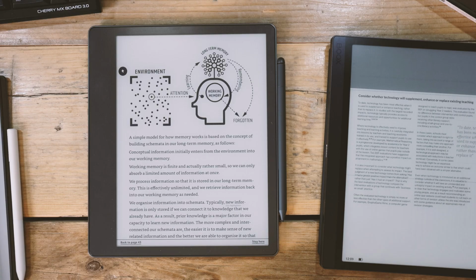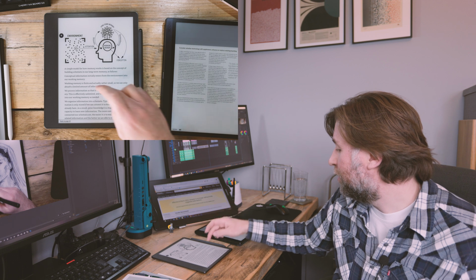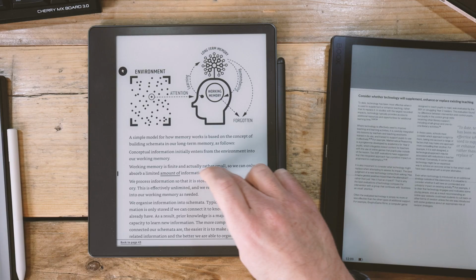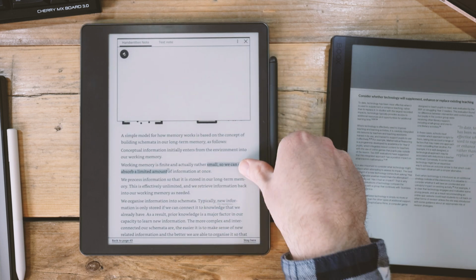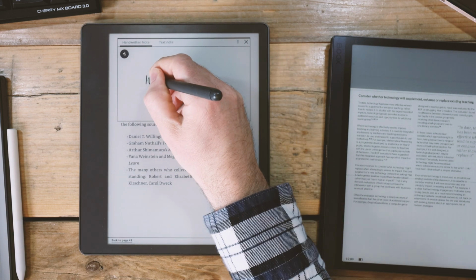Fabulous. But if you need stuff which is actually published into Kindle, into that kind of more popular publishing strands, then it's an excellent place to read. And using the notes function within the Kindle Scribe, you can highlight, add a note, add a handwritten note, and that's a great way to do it.